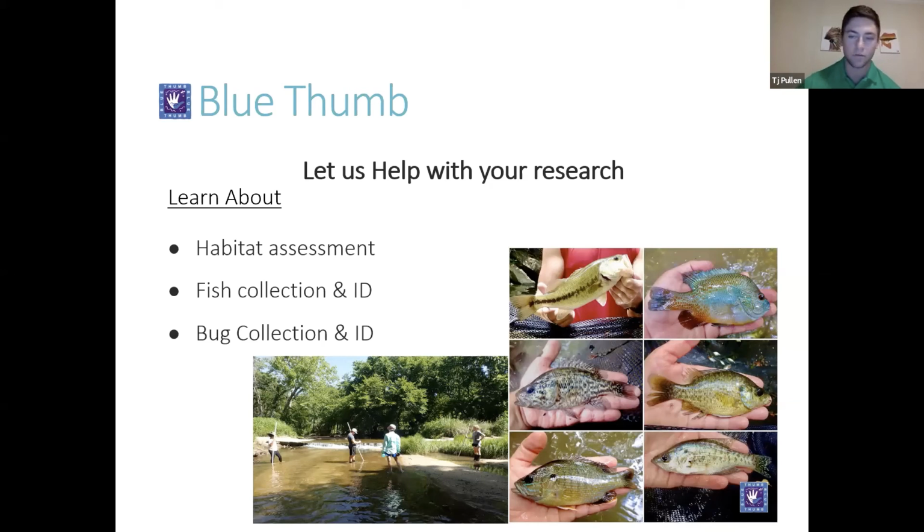And our fish collections, like I mentioned, we seine 400 meters, trying to seine as much of the stream as possible, and we'll seine over a given area until we don't catch a new species, and then we'll keep moving on down the stream. With our bug collections, we try to sample from a riffle, which is the bubbly part of the stream that flows over the rocks. But if we can't do that, then we'll do a vegetation sample or a woody debris sample, trying to collect aquatic macroinvertebrates from the stream.